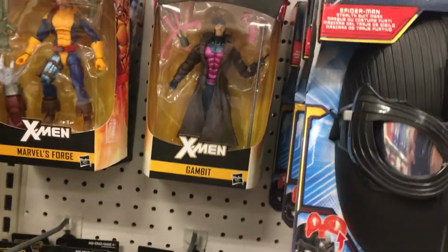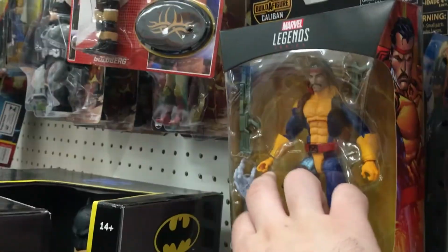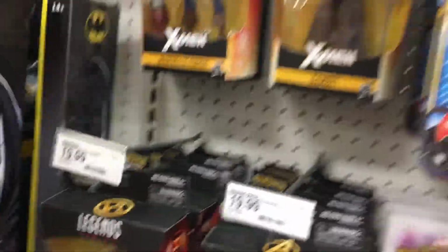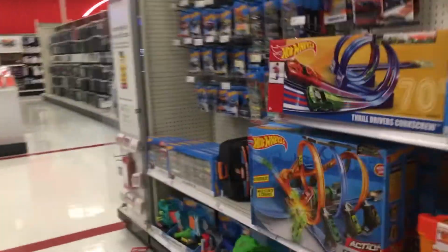I just was at GameStop picking up a game. That's what you do at GameStop. And they had a lot of the X-Men wave, so check there too. And they had Boba Fett's too, so I say check your GameStop. They're getting really stocked right now. But yeah, check your Targets too. I'll keep you guys up to date if there's anything else.